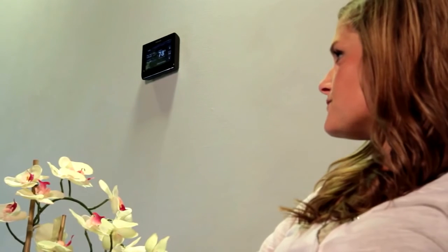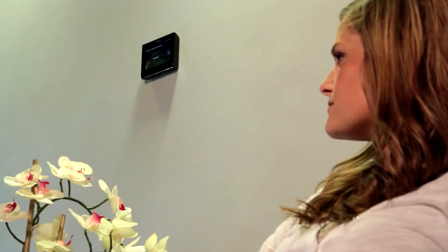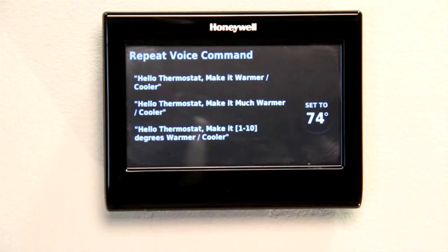Hello, thermostat. Hello, please say a command. What can I say? You can say warmer, cooler, or specify how much warmer or cooler you want. For example, make it 2 degrees warmer.